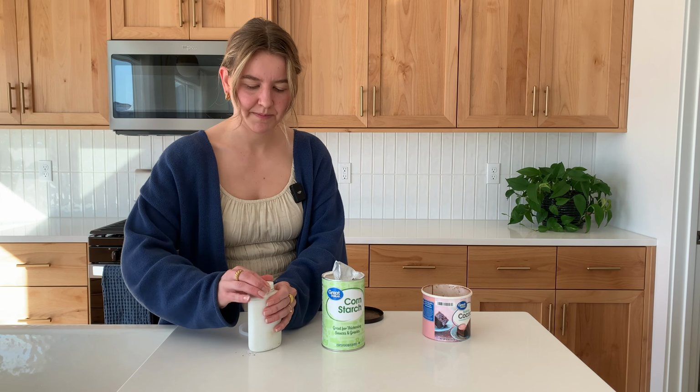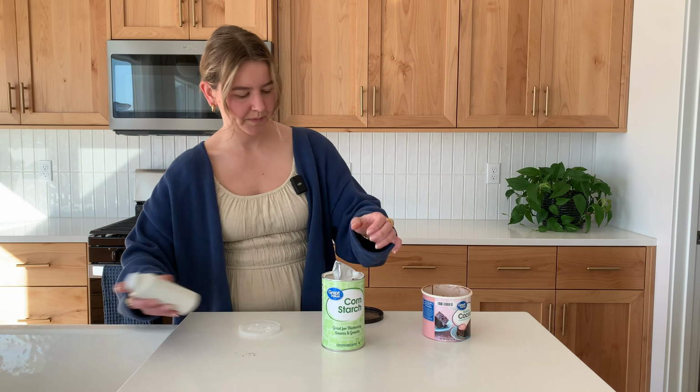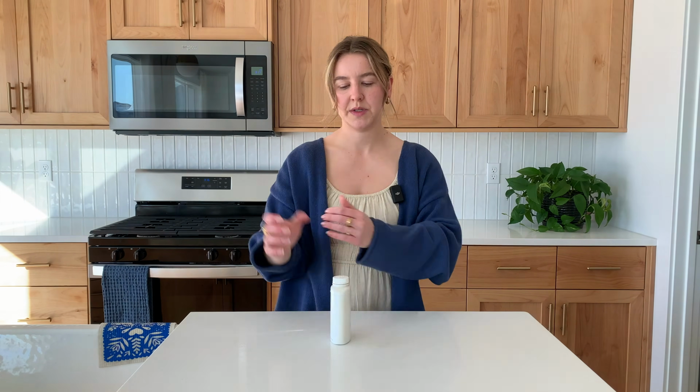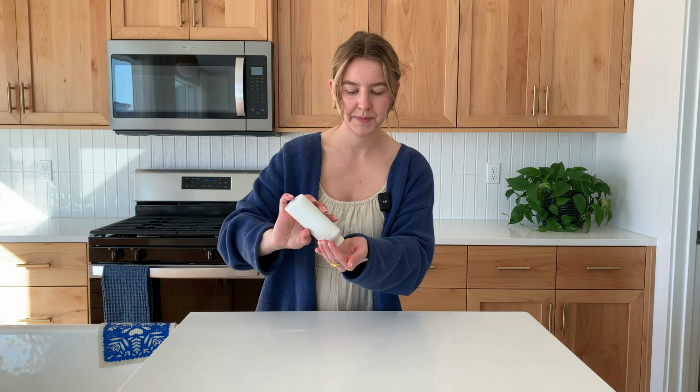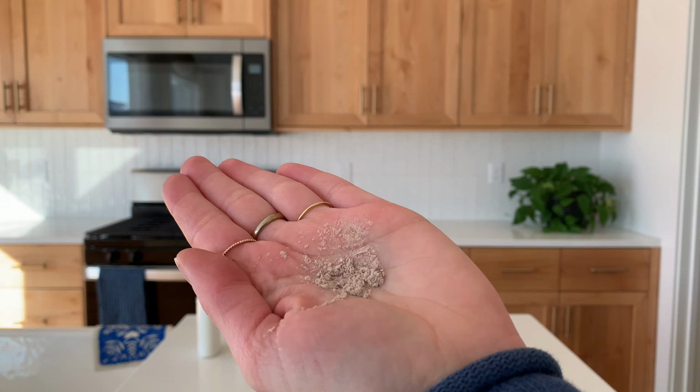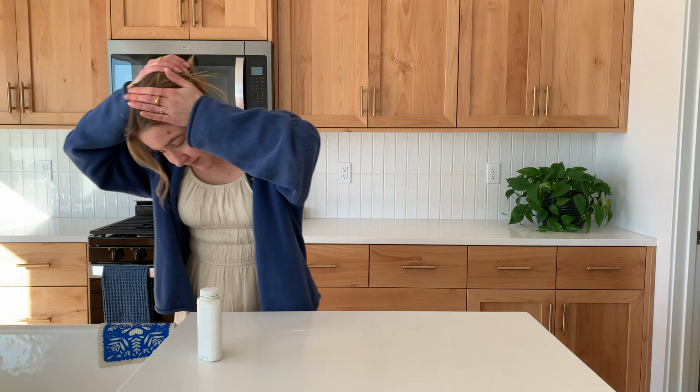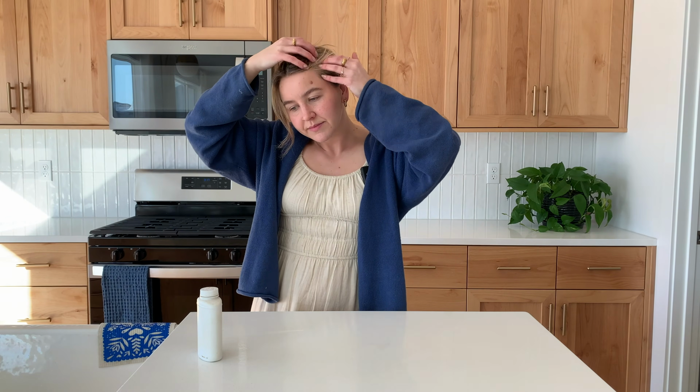There we go. So twist closed. This whole thing is so messy. Okay, so now that it's open, this is perfect. This is like light brown. This is not a good idea to do on camera, but I generally just put it in my hairline. Kind of work it through.